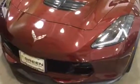So hopefully this helps. I'll be driving it out of here tomorrow for when the transport truck driver arrives. And I do have both sets of keys, so I'll be personally handing him those as well.